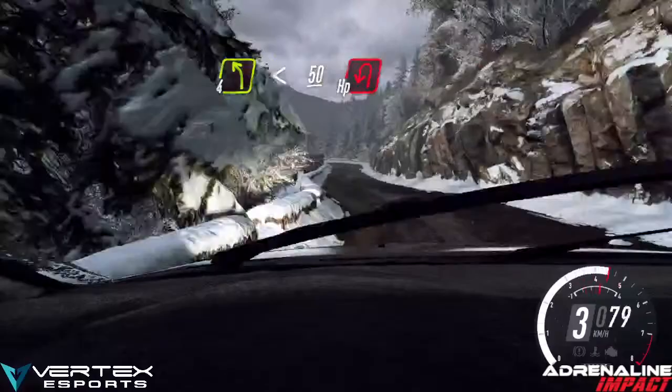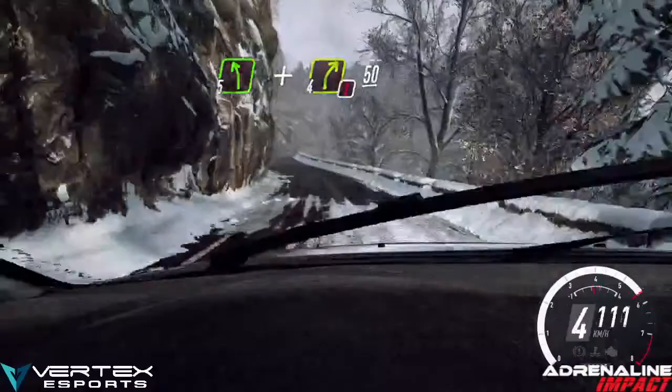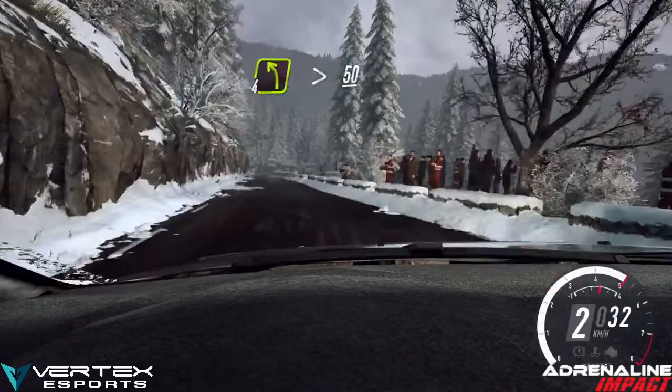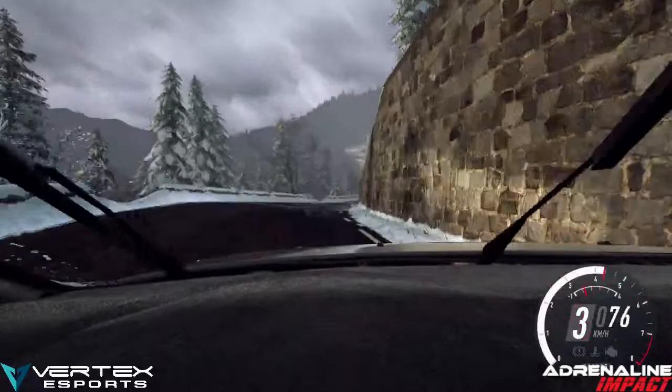Into 4 right long. Into left, and caution, right of a crest, 50. 4 left, tighten, slow, 50, unseen, open hairpin right. Unseen, open hairpin right, 50. I just felt the brakes lock up there right at the last second. That was bad. That would have been a fairly big time penalty.